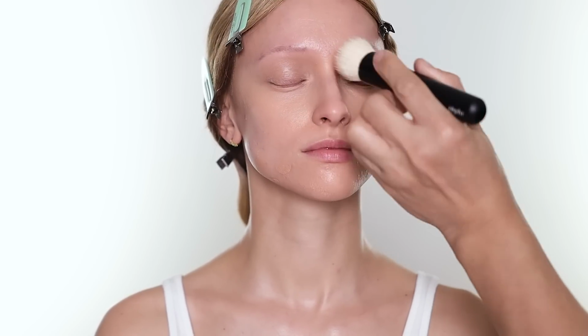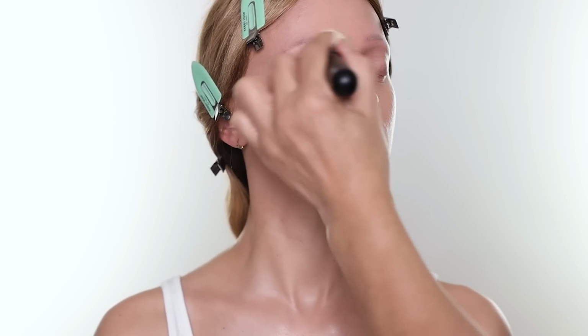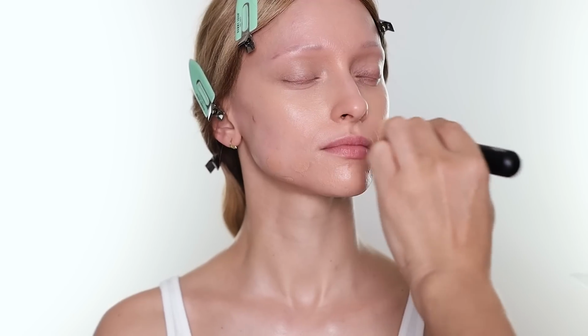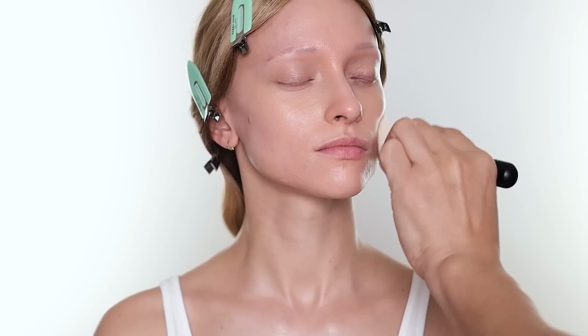Close your eyes. The great thing about them also is that it's transfer and humidity resistant. It's for all skin types and they have 50 shades. You see that it looks pretty natural.